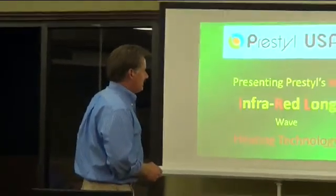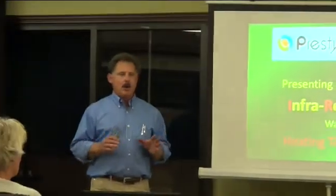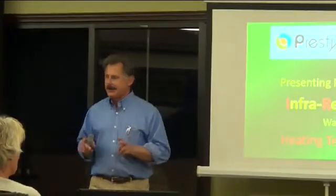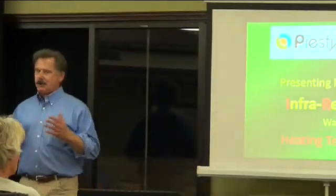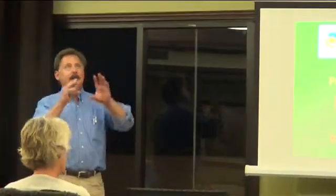But suffice it to say, this is far infrared. This is long wave infrared, and there's actually two types of infrared. There is the short wave infrared that you can see, where you're standing up at a counter and it's heating the counter. You can see it glowing red. That's short wave. The heating bulbs in bathrooms, those red bulbs, that's short wave infrared. If you can see it, it is not far infrared.